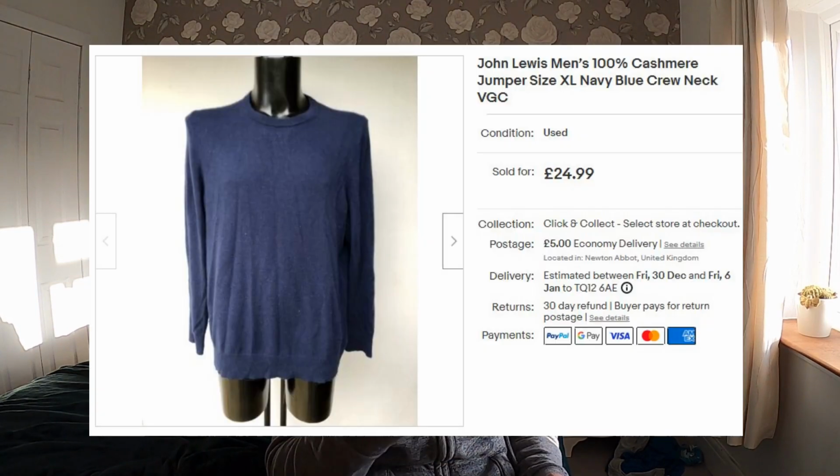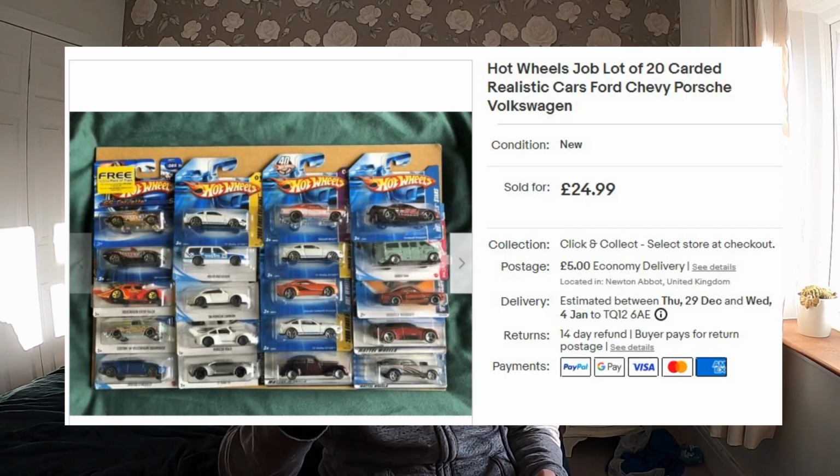Sold this John Lewis 100% cashmere. There it is again, cashmere jumper. Paid £3 for this. That's gone for £25 plus postage. Probably could have got a bit more looking back, but I'm happy with 25. Sold loads of cars, loads of Hot Wheels cars. I'll just put the screenshots in here.